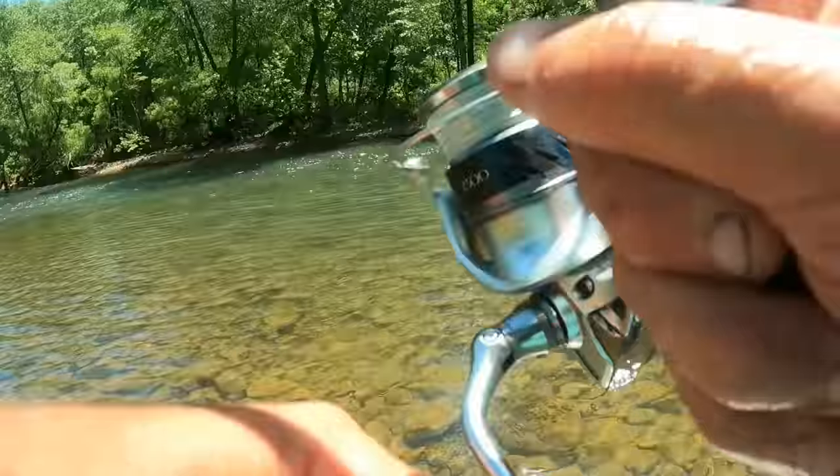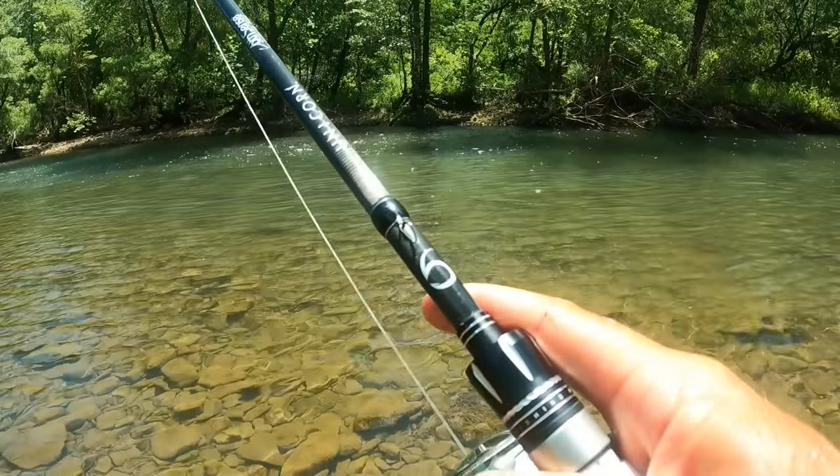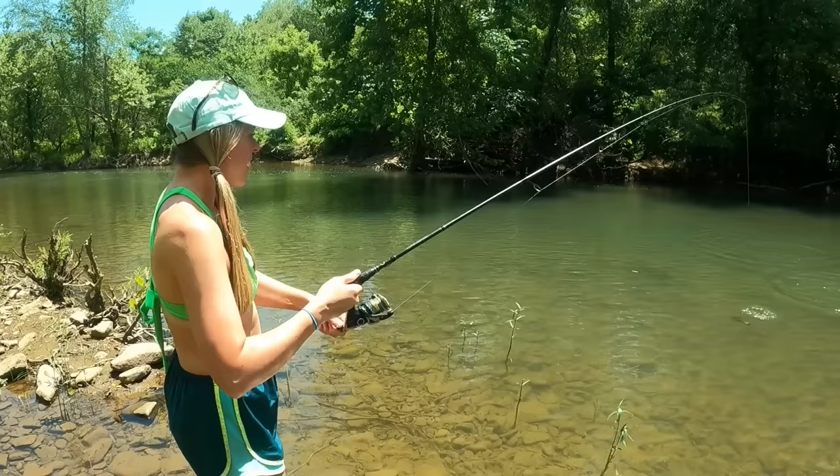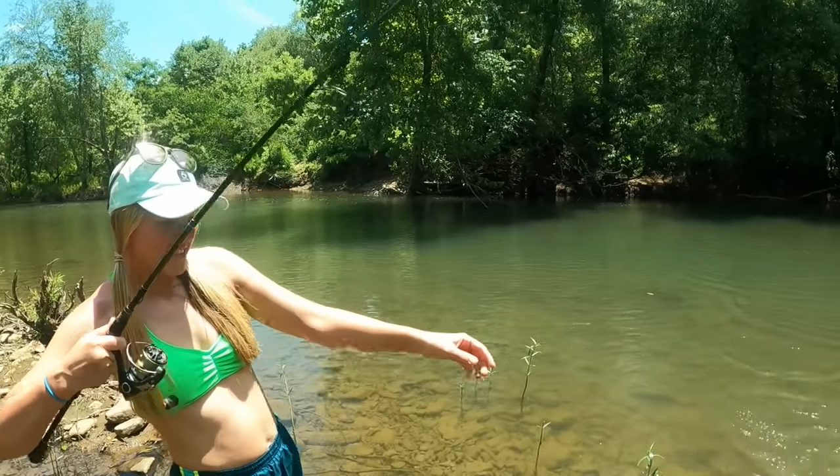I'm out of the tree. You might need to find something just a little bit deeper. Fish on. Jay's hooked up. First smallie of the day belongs to Jay on the jerk bait. Yeah, baby.